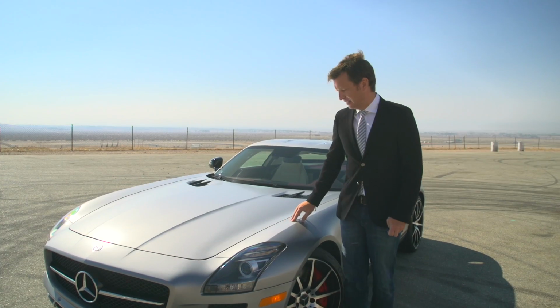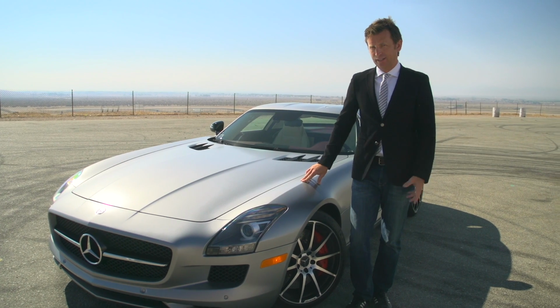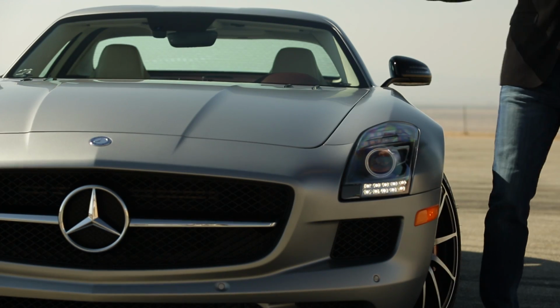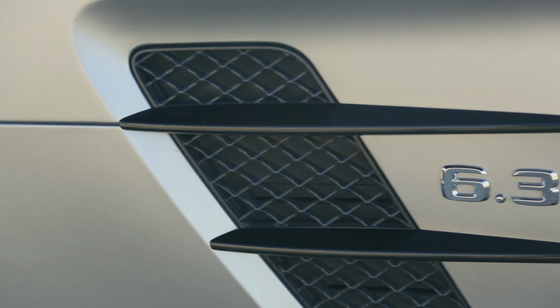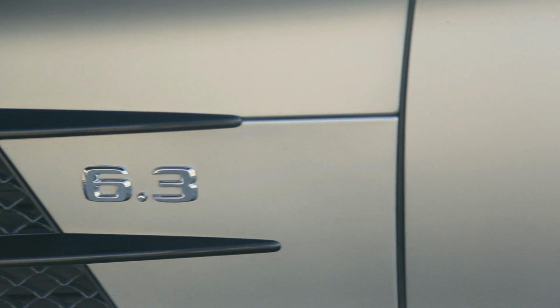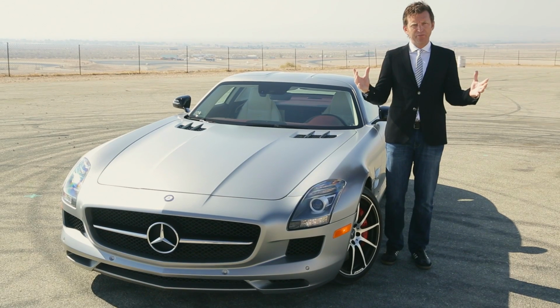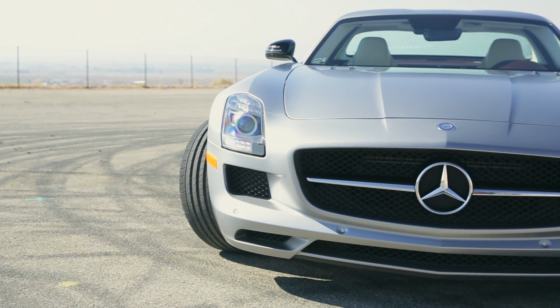This one is in what they call Magno Allanite Grey. Matte grey, I think is the other word you could describe it, which is very fitting because for me, there's always been something military-like about the original SLR and now the SLS. It's as though you've got this huge missile and you've strapped the driver all the way at the back. It's sort of that formidable.